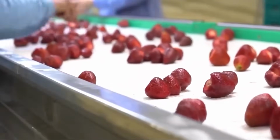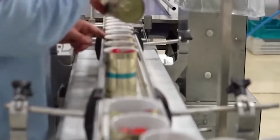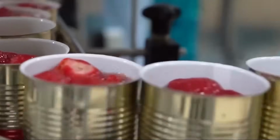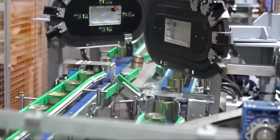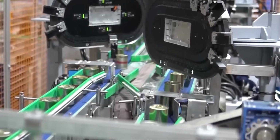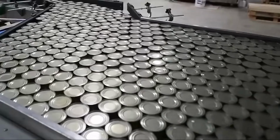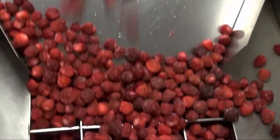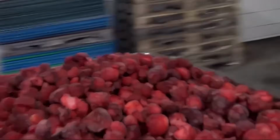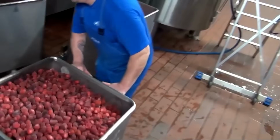These machines use cameras and sensors to identify and remove defective or discolored fruit. Advanced systems can even detect minute imperfections, ensuring that only the highest quality strawberries make it into the jam. After sorting, the strawberries are sent to cutting or mashing machines, depending on the desired jam texture. For chunkier jams, strawberries are coarsely chopped, while for smooth spreads, they are mashed or pureed into a uniform consistency.